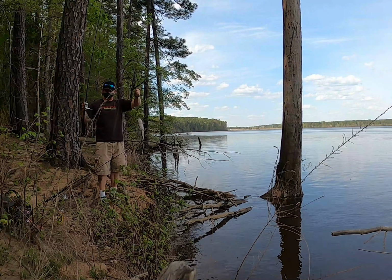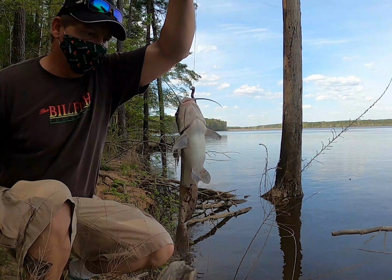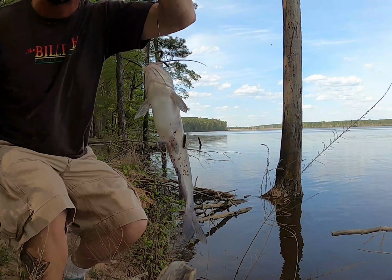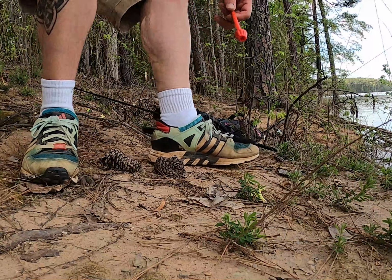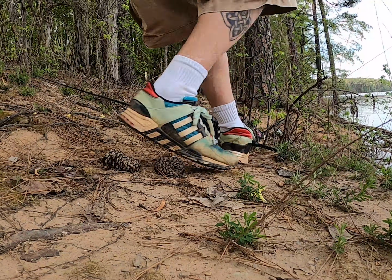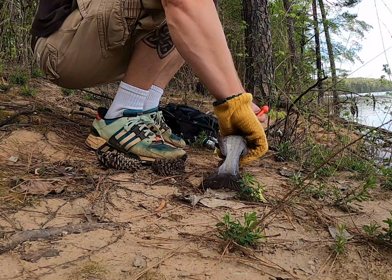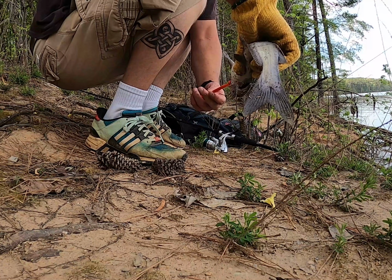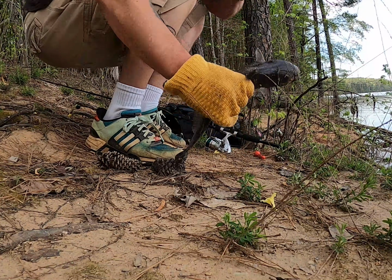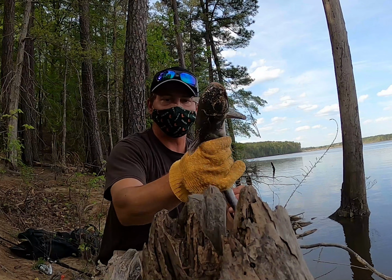Looks like we got us a channel or blue catfish right here. Looks like we got a nice blue cat. What a pretty fish right here. That's probably about 16 inches long right there. Give me a sec. Pick up one of these. That's a pretty catfish right there.